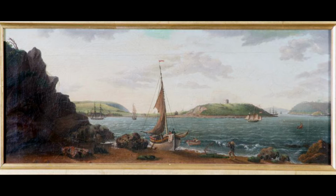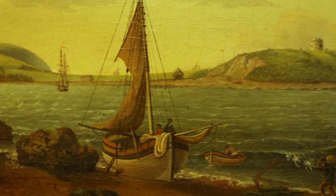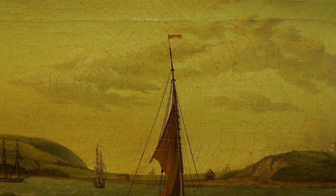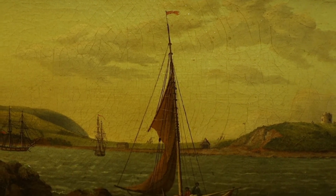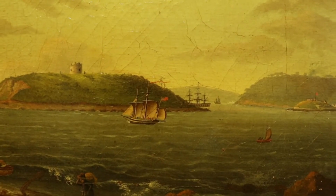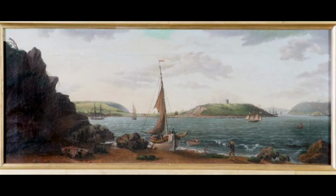was a naval barracks. And here we have an island that might actually be Inishbeg, which is where the oil refinery is today. So it's hard to really follow where we're looking from. But what is really interesting is that around this time, artists were inventing landscapes. So it might be a bringing together of aspects of the harbour to give a pleasing view. And in this case, the expanse of the harbour is important.